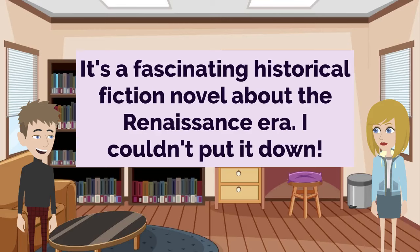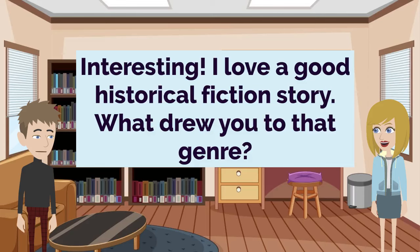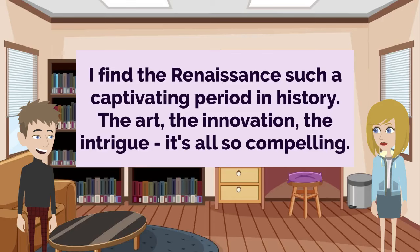It's a fascinating historical fiction novel about the Renaissance era. I couldn't put it down. Interesting. I love a good historical fiction story. What drew you to that genre? I find the Renaissance such a captivating period in history. The art, the innovation, the intrigue, it's all so compelling.